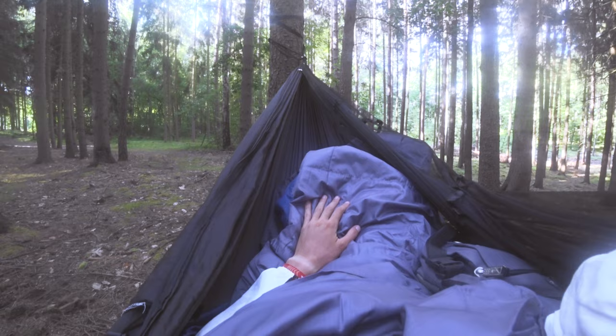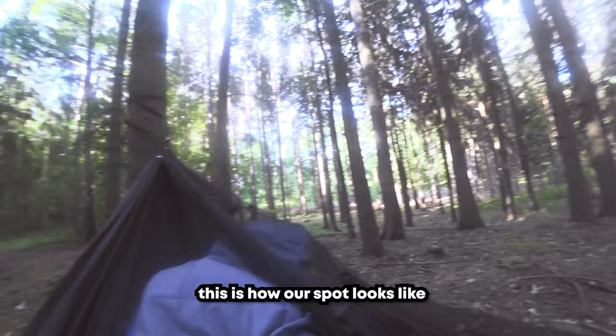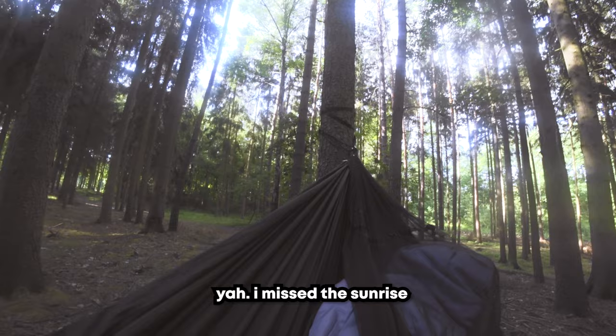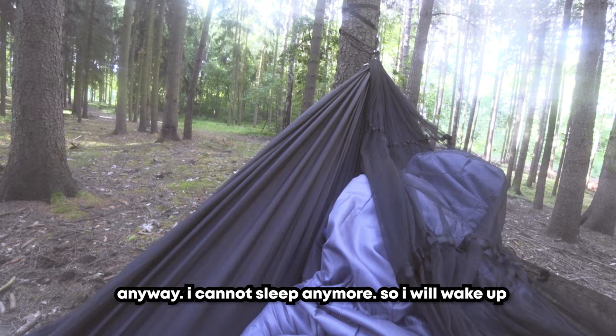Man. So this is how our spot looks like. It's a pretty good spot, as you can see. We went pretty far away from the main road, but yeah, I missed the sunrise. But anyway, I cannot sleep anymore, so I will wake up.